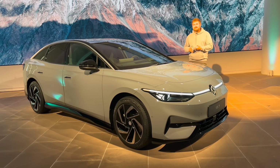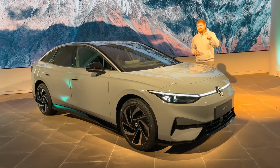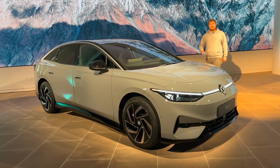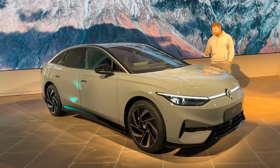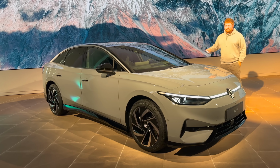It'll be built in Emden, Germany, which means no federal tax credit in the US. Maybe if you lease it, though. We'll have to see how that plays out with that little loophole. However, it'll be sold here, in Europe, and in China. So that's pretty cool. Forgive me for holding my phone here because I'm just referencing some notes that I have, mostly their media page, but let's walk this thing front to back.